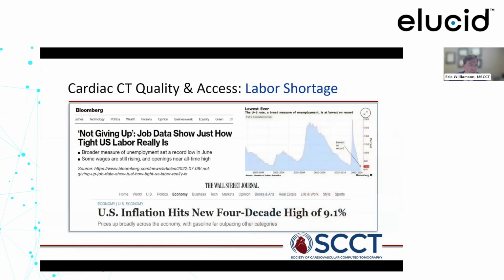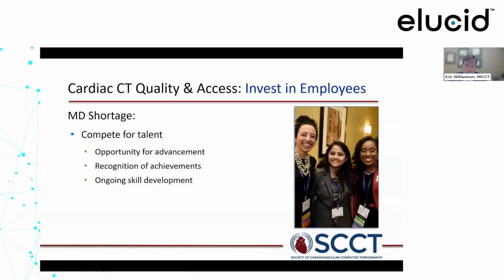If you look at the Wall Street Journal, you look at Bloomberg, you can see that there is a labor shortage all across our industry. And this is the entire job market. But I think those of us who work in frontline healthcare feel this very acutely. We feel this very low unemployment rate and therefore low labor supply really, really acutely. So if this is the problem, how exactly are we going to address it within cardiac CT?